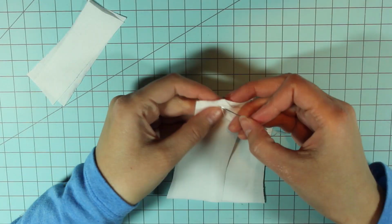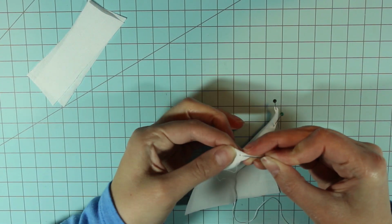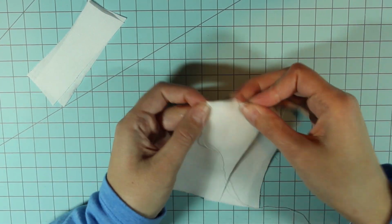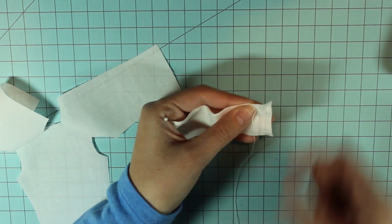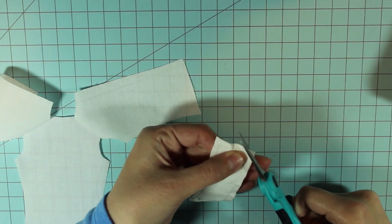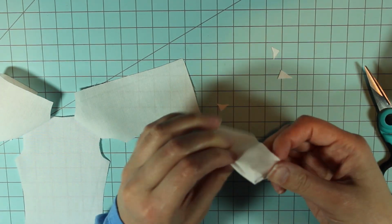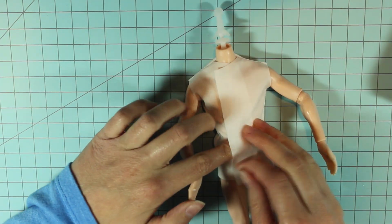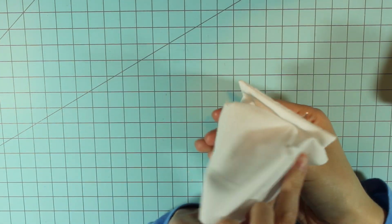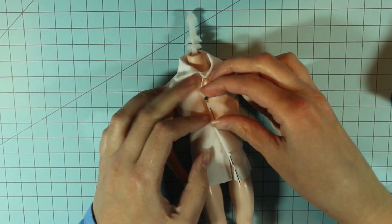I'm going to start with the white collared shirt. I stitch the shoulder seams first, and then I make the double layer collar by sewing around the shape and turning it right side out. Then I sew up the sides of the shirt and stitch the collar to the top edge. It fits! I hem one side of the opening.